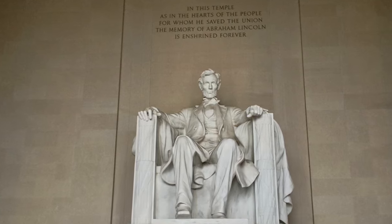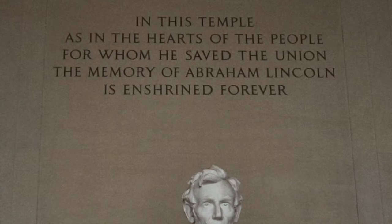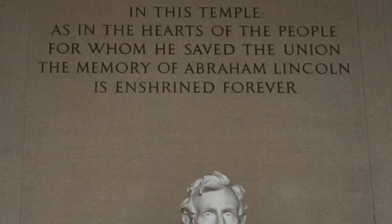In this temple, as in the hearts of the people for whom he saved the Union, the memory of Abraham Lincoln is enshrined forever.